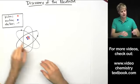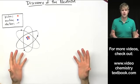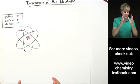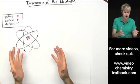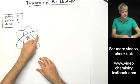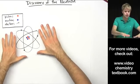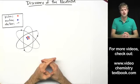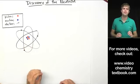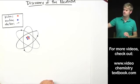Scientists had to discover each one of the subatomic particles one by one, because of course the atom is so tiny that you can't just look at one and see what it looks like. Scientists had to do a whole variety of experiments to discover these various particles, as well as the overall structure and shape of the atom. So the neutron here was the last of the subatomic particles to be discovered, and we're going to talk about how it was discovered in this video.